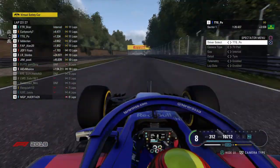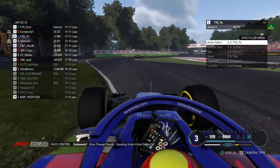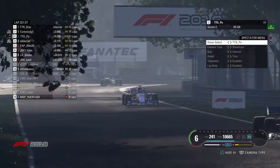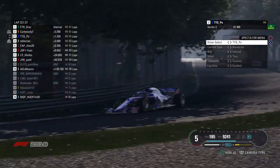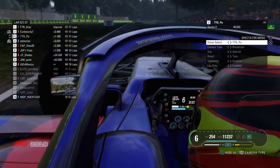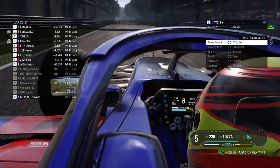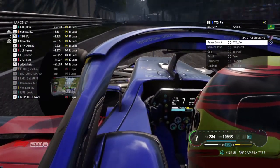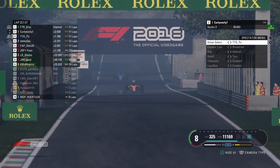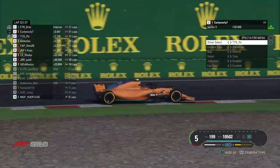Have a look at Poe though. Trying to make the delta as good as possible. And Curly's got a drive through for speeding under the virtual safety car. Now that has really thrown a spanner into the works. And that is going to annoy Curly to no end. He'll drop all the way down to 6th place. That is not good when he wants to be hunting this championship down to the last race. Obviously kept that delta in the red and wasn't able to get it back in the green at the last moment. So he's got himself a drive-through.